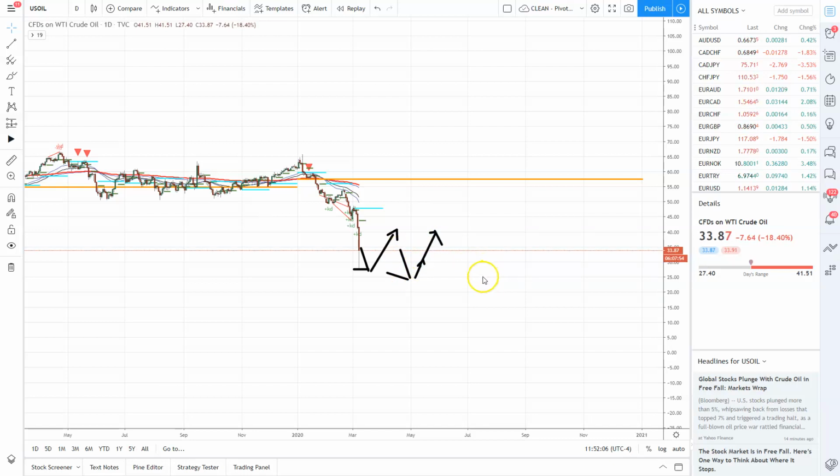Let's say that we get a trade from $25 because we start to solidify some nice bottoms, and we go from 25 back to 50. That's a 100% move on a drop that was around 30%. So it's all relative where you are and where you are positioned. So I'm looking for these levels to hold. And this is not just in oil, but also in stocks.